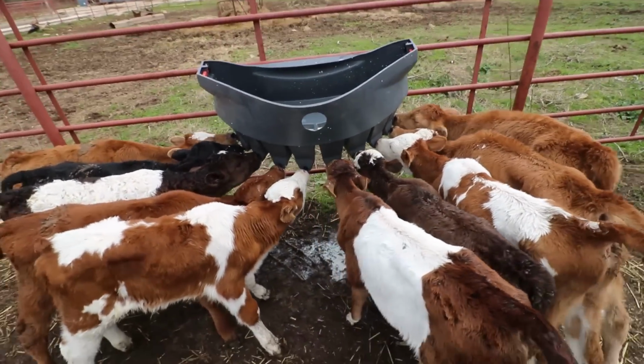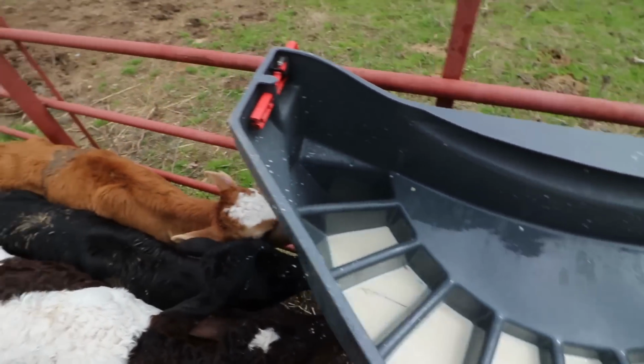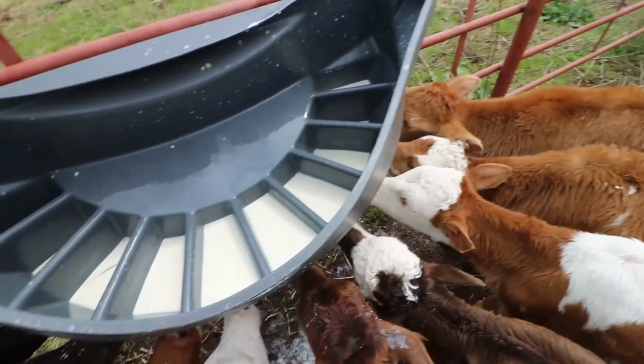And you can see these guys are all off to a good start as well. These two on the end here, they're always pushing the breakers, so I have to watch them.